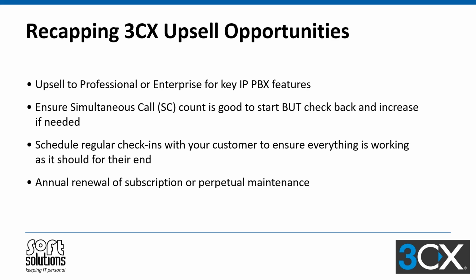Schedule regular check-ins with your customer to ensure everything's working as it should on their end, being able to pull in techs if required, or pull in team members to train staff if they've suddenly had a large number of new staff, for example a call centre that's had a large staff turnover. That's the opportunity to go back in and do some chargeable training with those customers. It's another way to be in touch with your customer and to show that value as the 3CX partner.